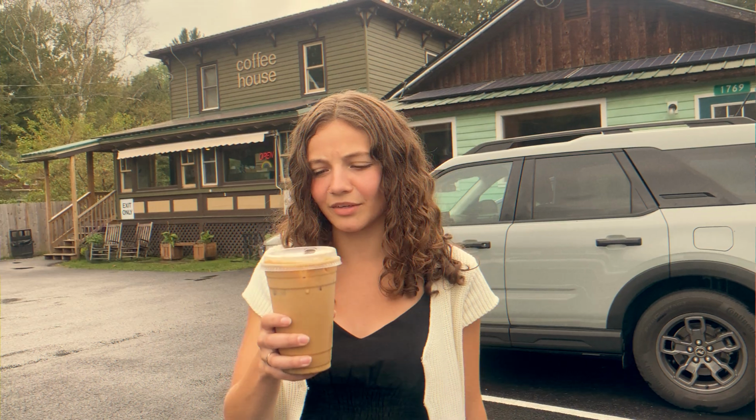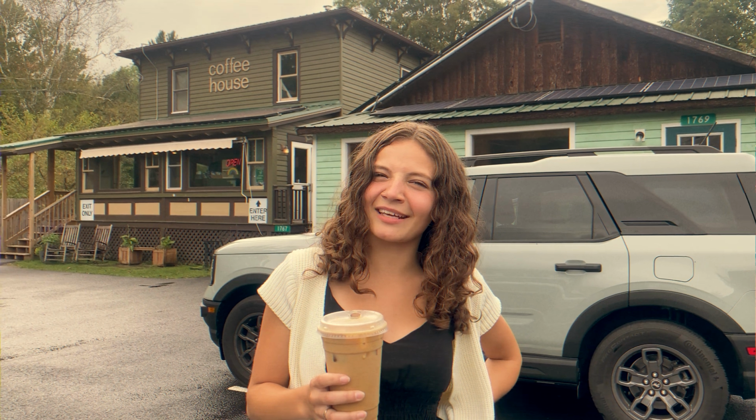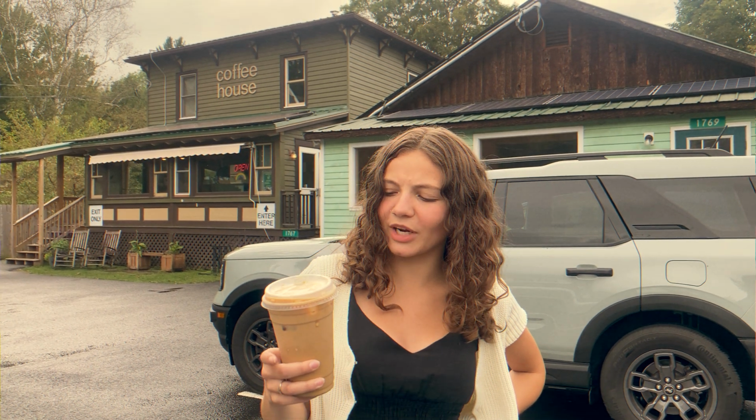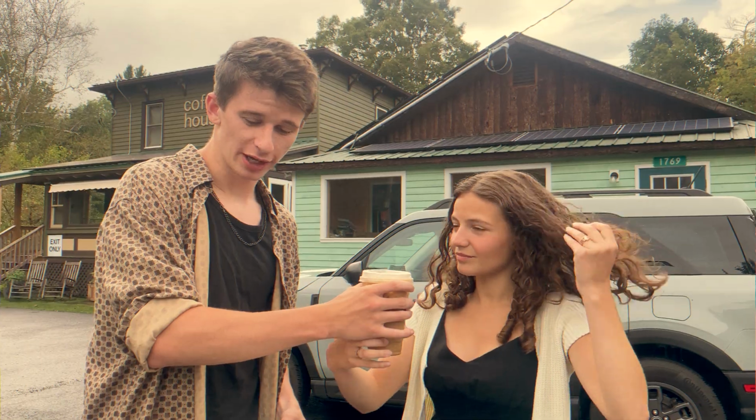So here's nothing. Ooh, a lot of cinnamon. Second taste, that's really good. Don't really taste a lot of the maple. Old Mountain Coffee, maple latte, tasting a lot of salt. Very good. We're gonna give it a 7 out of 10. Taste it. That's pretty good.